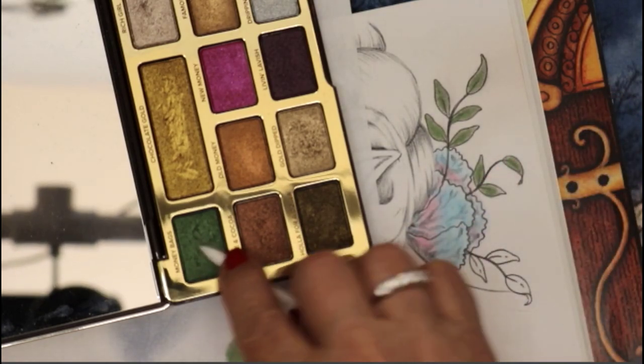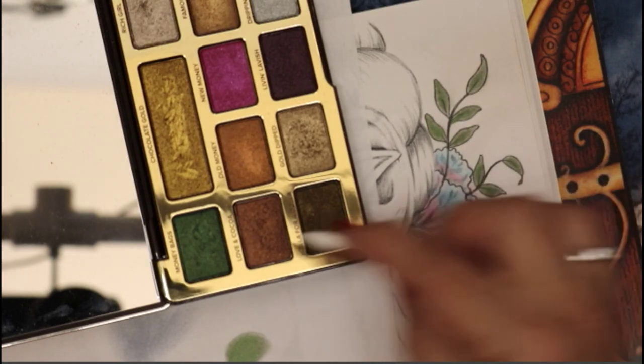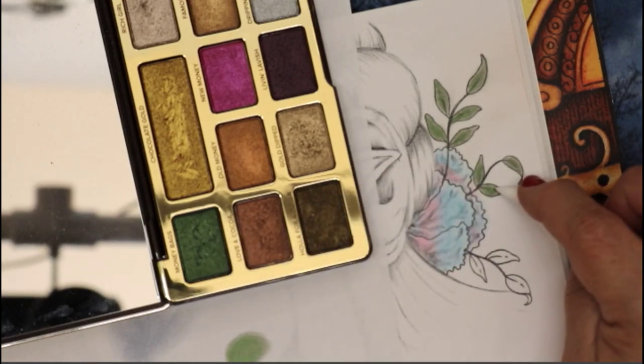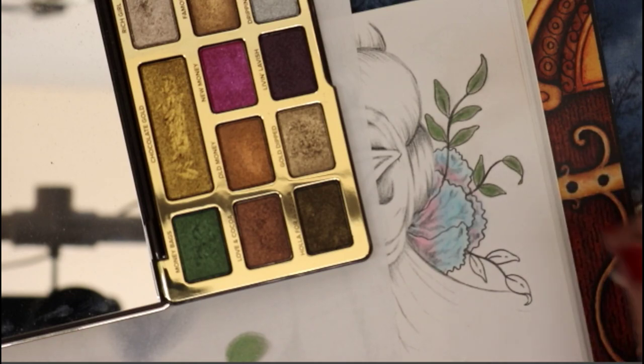The hardest thing is to stay in the line. I wonder if I ordered some of those soft pan pastel tools, if it would work better. Bet it would.